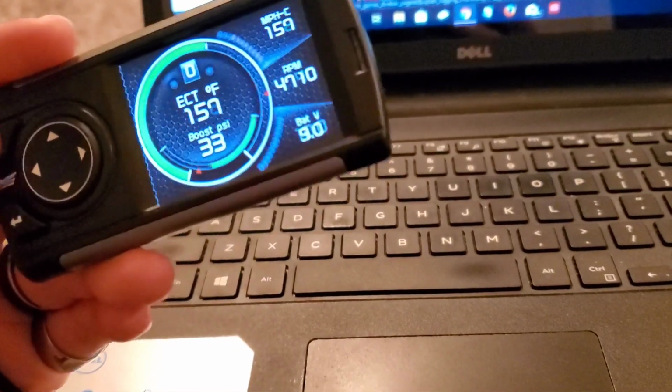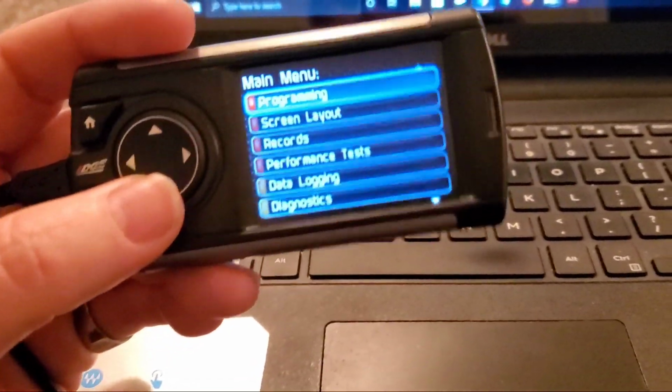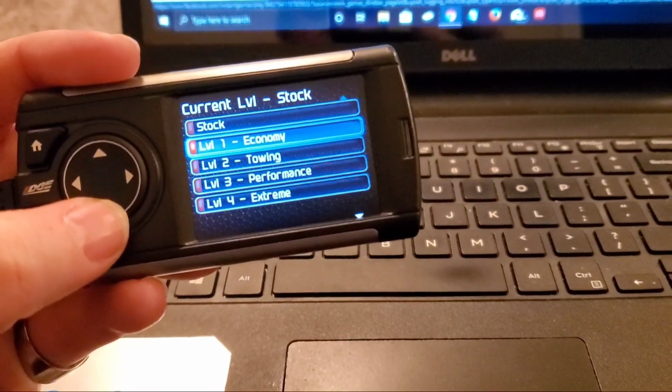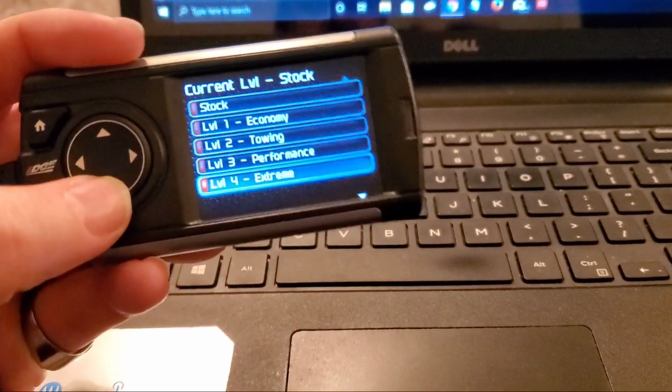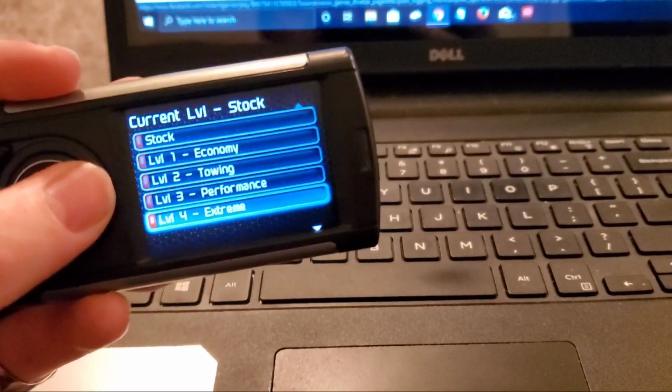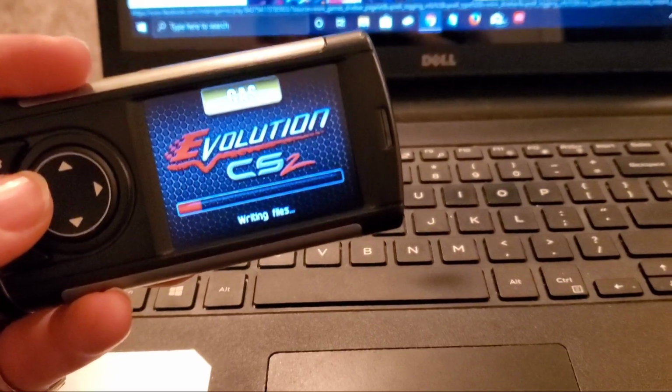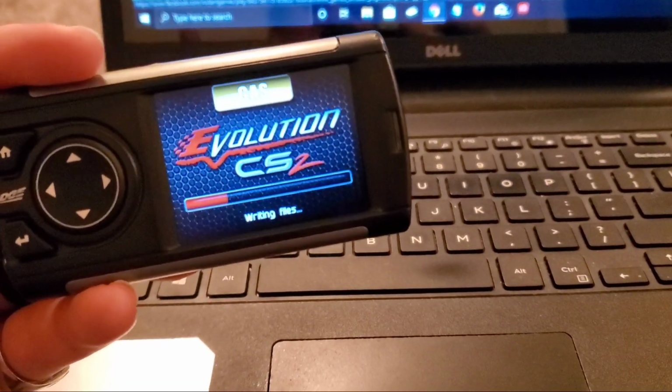Anyways, let's go here. I'm going to go home, and you can see where it is. We have programming, right? There's different things. Now, here's what's cool about this. This gives you economy, towing, performance, and extreme mode, all right? Now, this is unlocking the module, right? Writing the files. So this would be like writing files. That's what you would see.